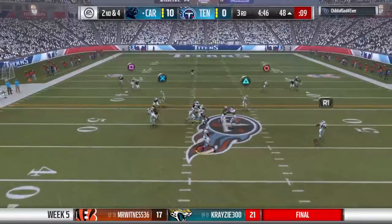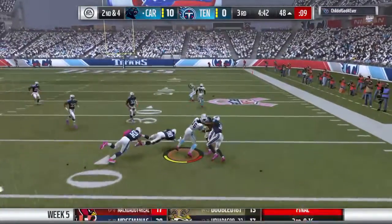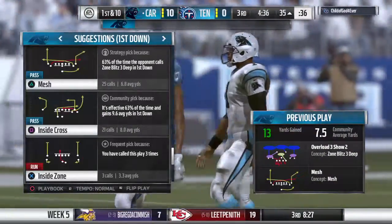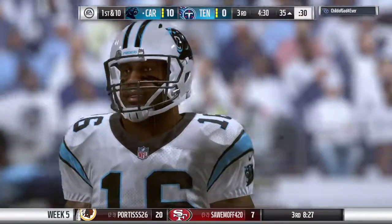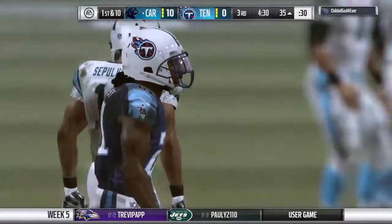On 2nd down, here's Newton. Firing quickly here, and that's complete. And he's brought down. That one goes for 13 yards, and it moves the sticks. That looked like a pretty good route combination there because you've got to find a way to clear the guy running the drag, because when you do, you just put the ball on him and then let him run. Yeah, he's got some space.